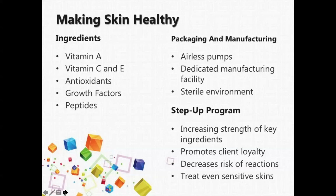That dedicated manufacturing facility will help to ensure, and you can rest assured that from the minute of manufacture to the moment it's put into that airless pump, that the integrity of the manufacturing facility has maintained the strength and the viability of those ingredients. Creating a sterile environment allows for manufacture even without preservatives, because there's no risk for contamination, because the facility is operating at such an optimum.